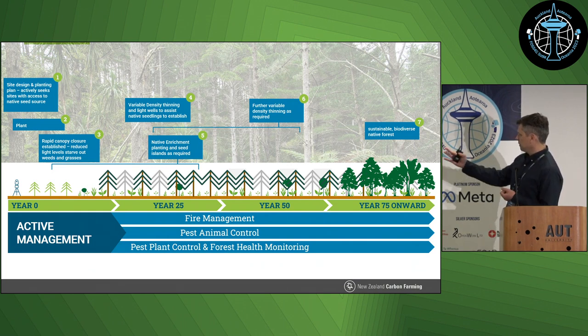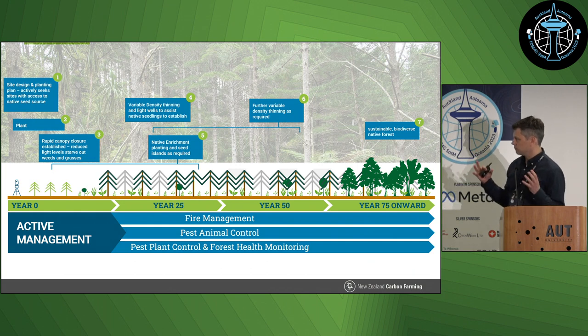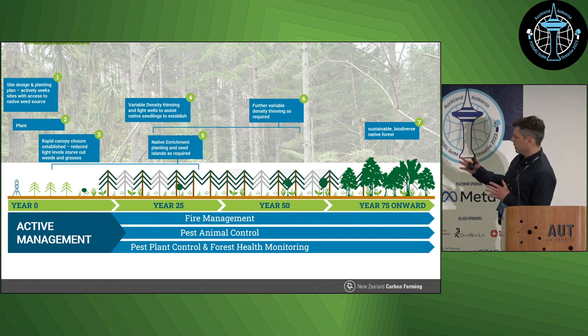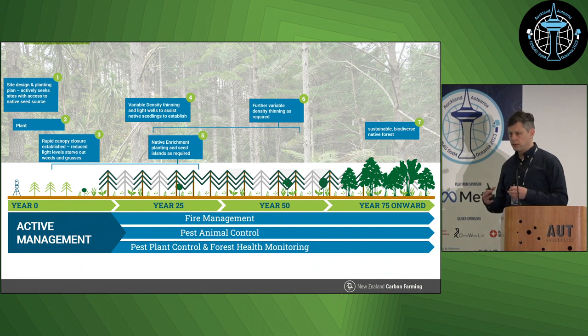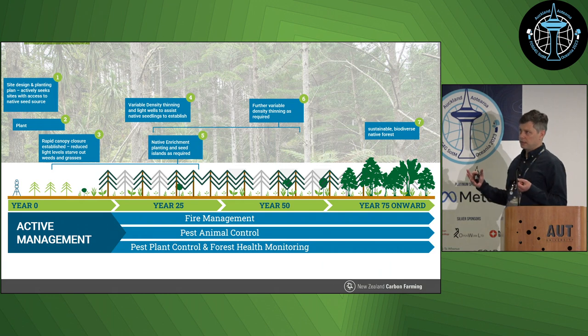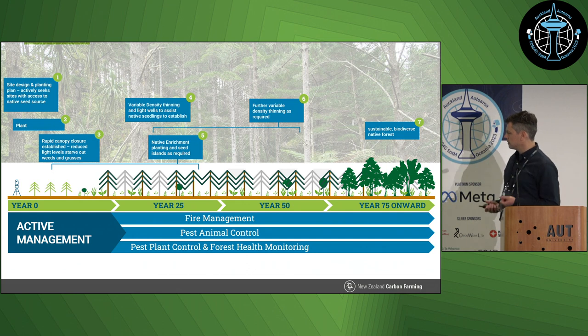So that's the general process. Plant lots of trees, really highly stocked, high density pine trees to shut out all the weeds. Then as they get older, we go through and selectively thin those to let light in and then manage the introduction of native species as that next growth comes through. Pine trees are a pioneer species, so once they grow up and fall over and die, they won't grow back again. So we've got a very long time frame for that.